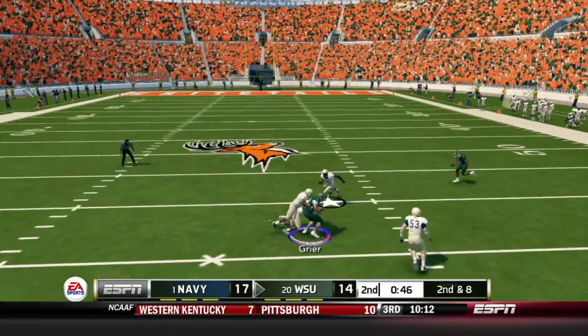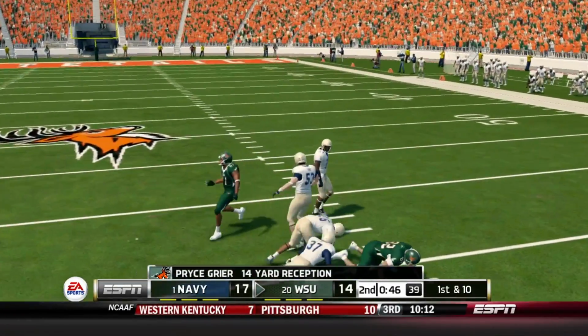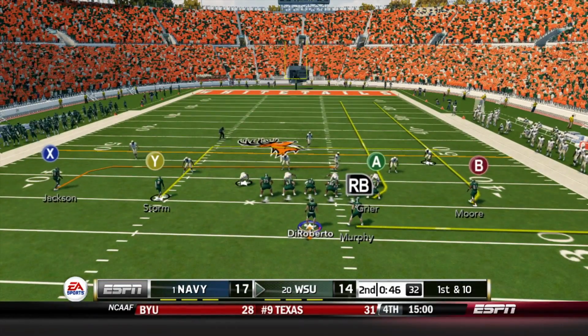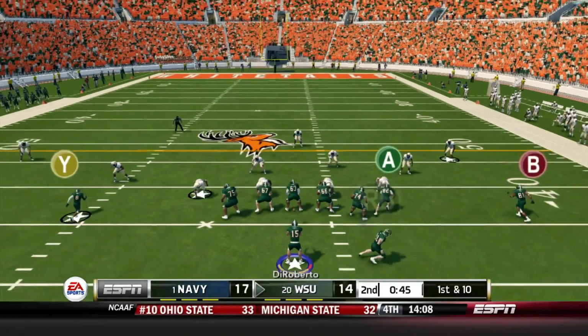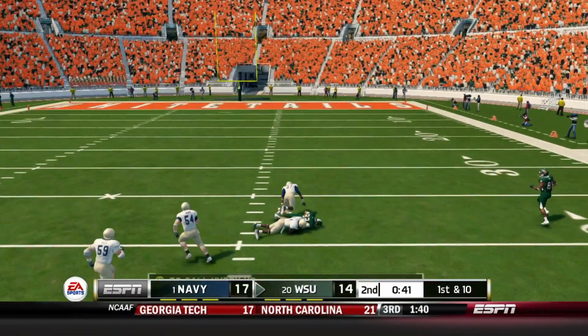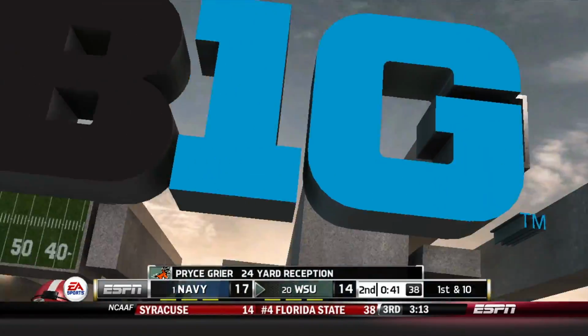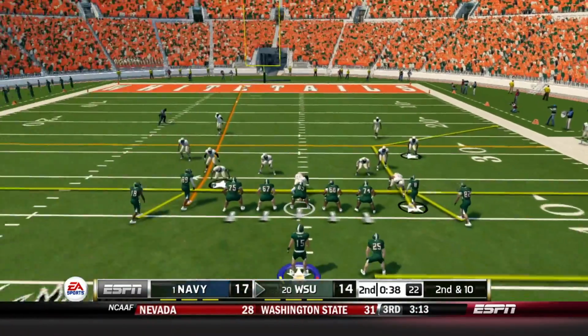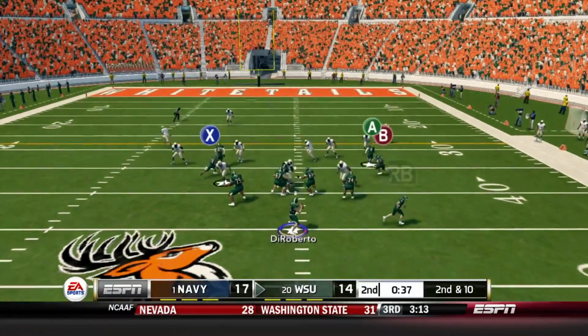So here's DiRoberto, his first pass on the next drive. He's finding Price Greer over the middle. That's a gain of 14 yards. So 46 seconds left here in the first half. This time, DiRoberto throws deep. He's got Greer again open, 24 yards. And it's a first down. Now he's got 83 yards receiving in this game.